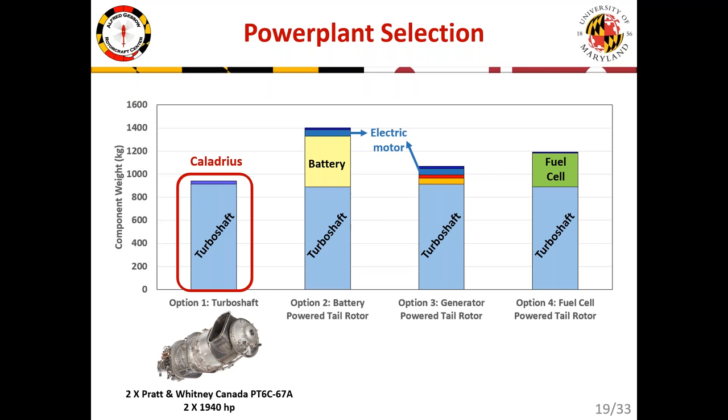Therefore, we examined full turboshaft, battery powered, generator powered, and fuel cell powered tail rotor options. We eventually decided to go with two Pratt & Whitney turboshaft engines, but I would like to explain the other options we explored as well.